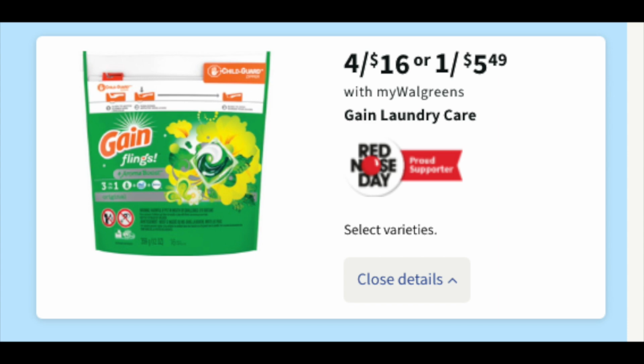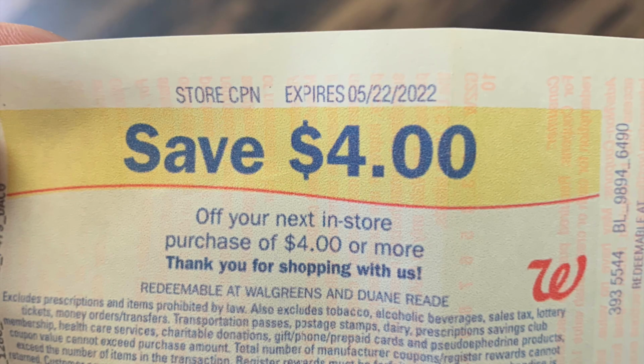So usually it's the fabric softener, the pods, the liquid, that good stuff. If you might have a $4 store register reward, you've got to spend it. So why not use one of them in this transaction? We'll use just one for this deal. We're going to grab 4 of the Gain Flings or detergent, whatever you wish to grab.